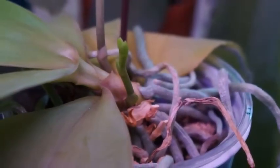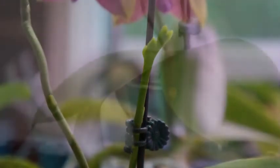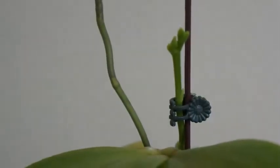Here, this is the second blooming of this orchid, and it's out of the new spike. Between the first batch and the second batch of blooms, I think it was about 5.5 months apart. So I decided to put them together in this one video to share with you.